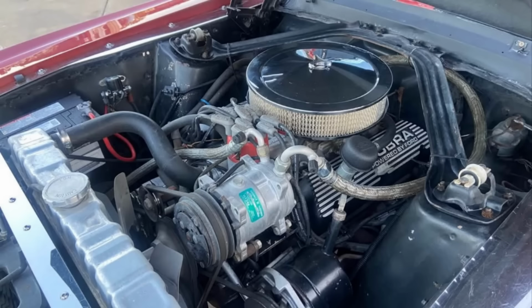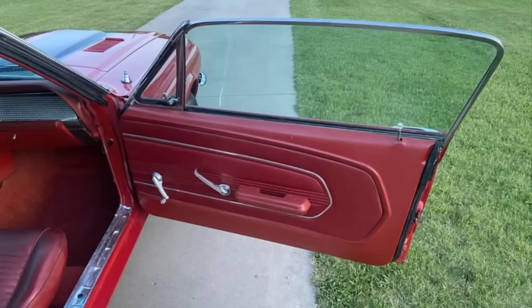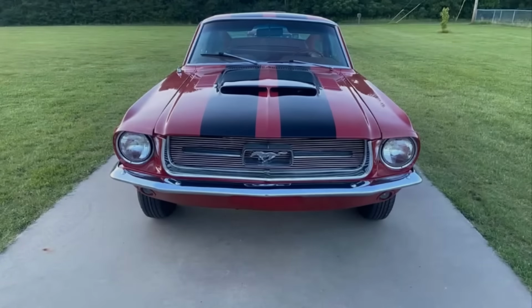This Mustang's mechanical setup is further bolstered by modern suspension and braking enhancements, including a Baer front brake kit and a Currie 9-inch rear end with disc brakes, ensuring it stops as confidently as it accelerates. The car rides on new US Mags wheels wrapped in brand new tires, giving it a classic yet aggressive stance that complements the fastback silhouette perfectly.